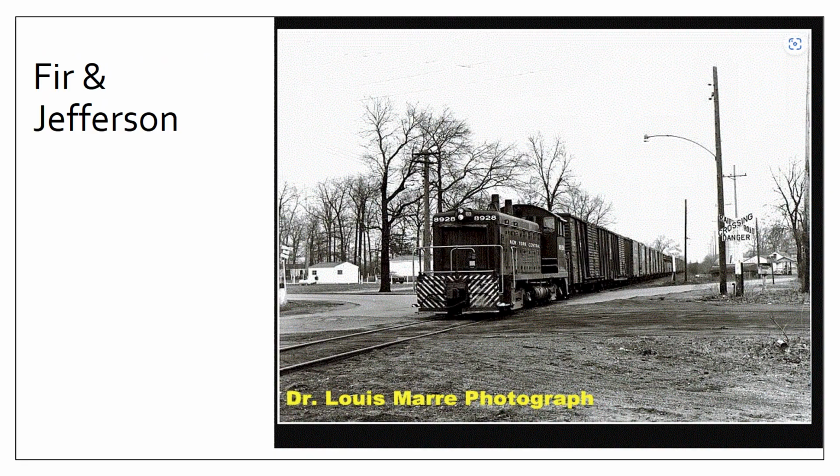This was a Dr. Lewis Marr old photograph, again, Burkett and Jefferson. It says Fur because Burkett does become Fur at some point up north of here. But a good look at a New York Central train westbound.